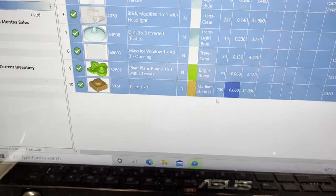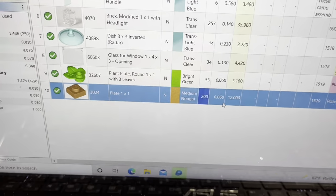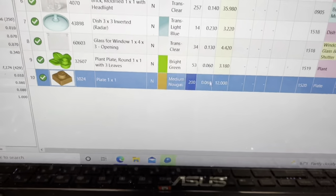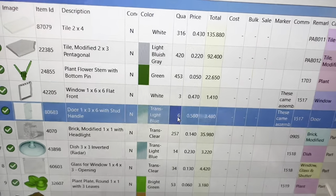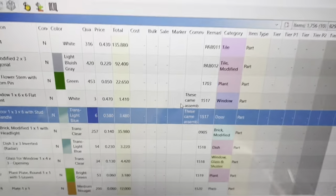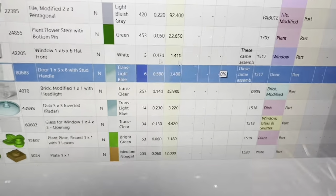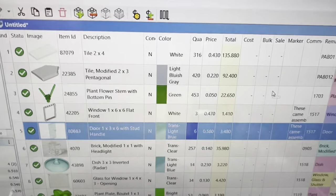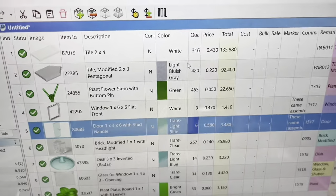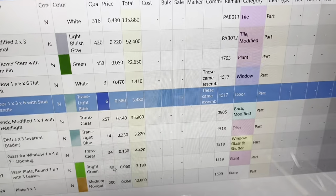$314.62. Nice. I do have, let's see, I got 200 of these and they average 6 cents. So that's surprisingly good. For the doors and windows here, I did put a note there saying they came assembled from the Lego pick-a-brick and they weren't used other than that. And then yeah, quite a high number for some of these lots, and it's pretty good. So gonna get those uploaded.